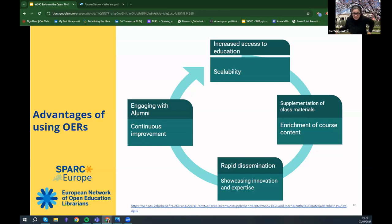Showcasing innovation and expertise. This offers an opportunity to faculty members, research and teaching to be viewed widely by students, colleagues, and also collaborators. So a professor can share, for example, videos on cutting edge topics in their field.